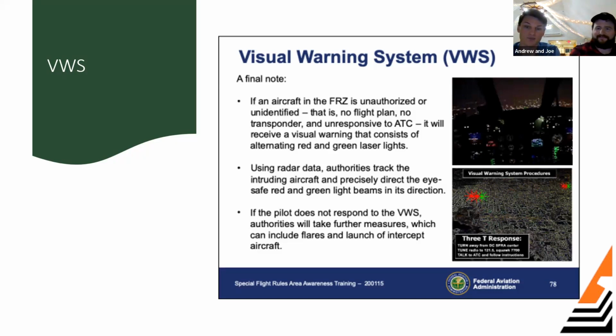It's hard to read here, or talk to ATC. You want to respond with this because, as you can see, if you do not respond, they'll take further measures, which can include flares and launch of intercept aircraft. They use radars too to track you. So even if your transponder isn't working or anything, they most likely still see you because they still have you on radar. That area is heavily covered. So yeah, give you visual as the last resort.